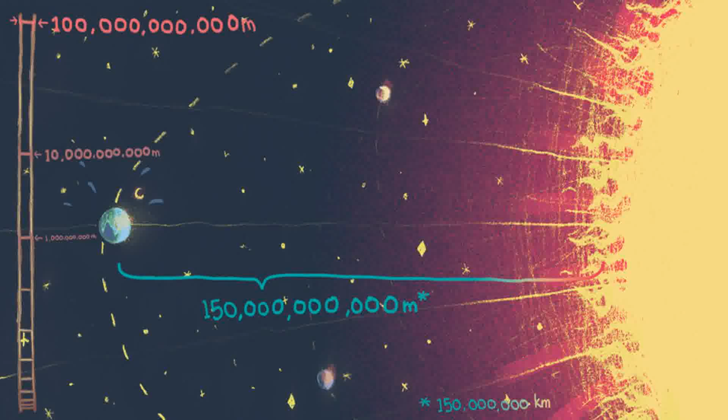Step 11. 100,000,000,000 meters. Let us skip 2 more steps and race to the blazing hot sun. How far away is it? It is about 100,000,000 km plus another 50,000,000 km. That is very, very far away indeed. But the far, far away sun still lights up the world and makes us sweat in summer. Amazing, isn't it?